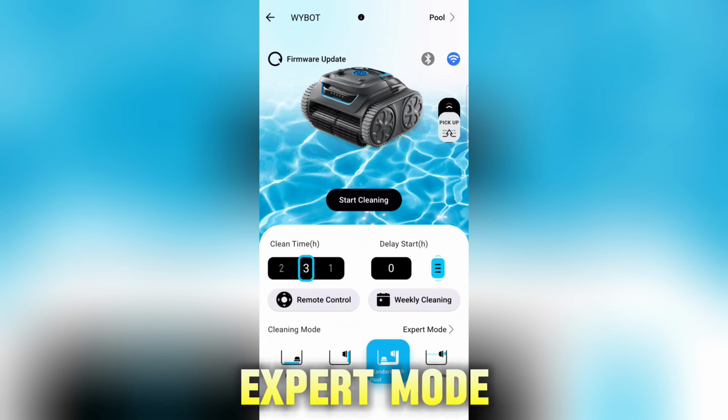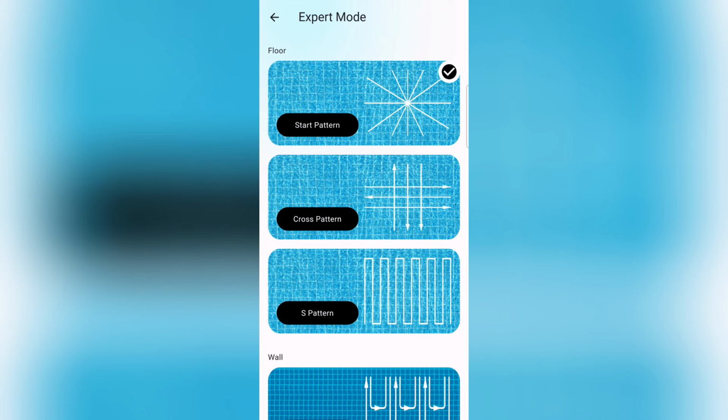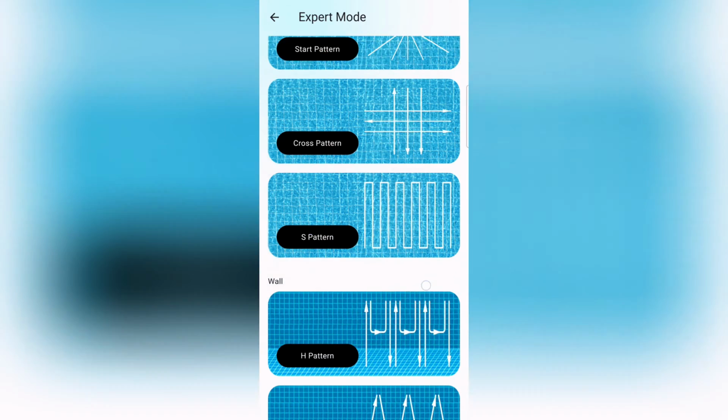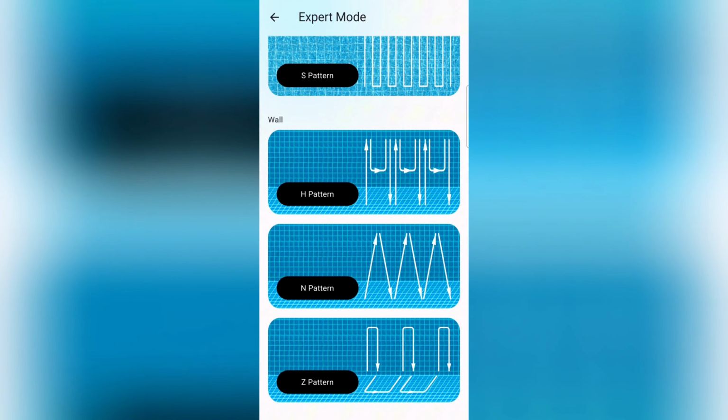Now, let's go to expert mode here at the bottom right here. This is actually really cool. I've never actually seen an app be able to change the patterns that it cleans in. And these preset patterns are really awesome here. You have your floor mode where you can actually choose any pattern you like. I actually like the S pattern right here. And the wall mode, which you can choose any pattern you like as it moves along the walls, including your water line here. So this is a really cool feature.